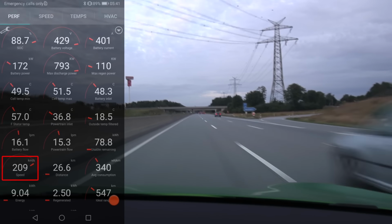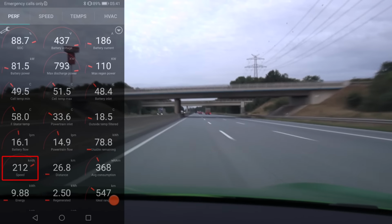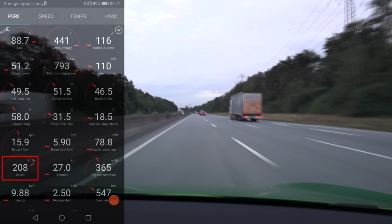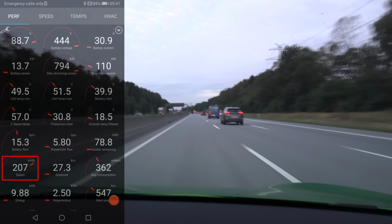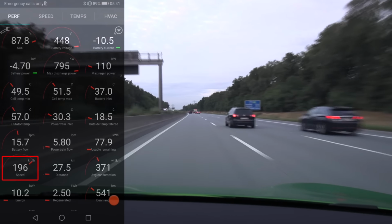Okay, we have to compensate by going a little bit faster now. That was the longest sleepover ever. So when I look at the trip meter versus how much energy was actually spent, or how much was lost, then I can calculate the losses.